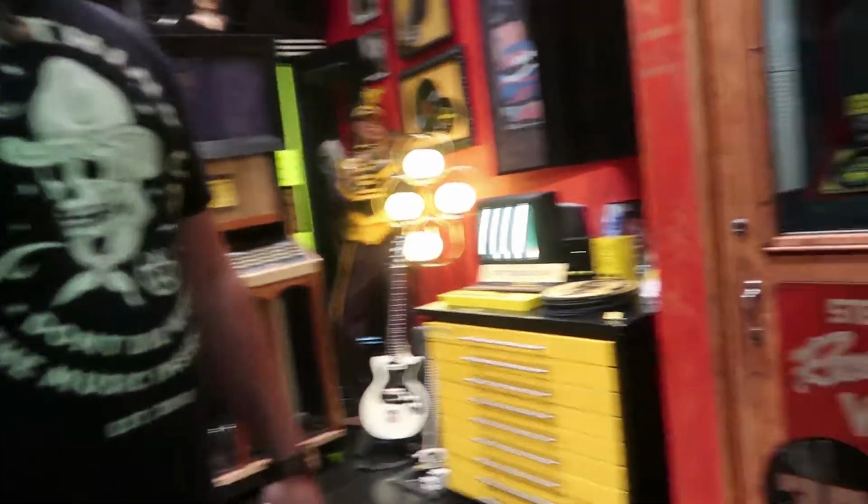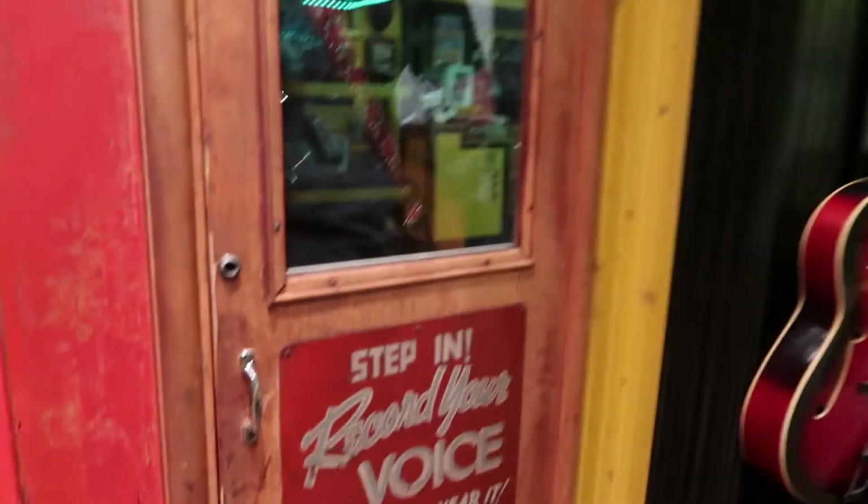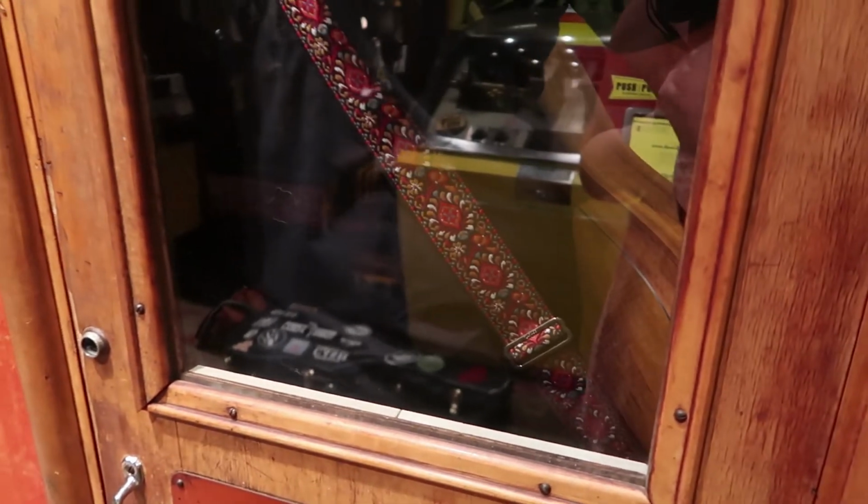First stop of the day is Third Man Records. Cody wants to record one of his songs on vinyl, so that is what we are doing first. That's where you do it in? Yep. How do you fit your guitar in there? You do. Alright, so Cody is in the box recording his song. It's so tiny. Can't believe he's in there.